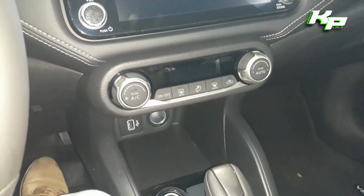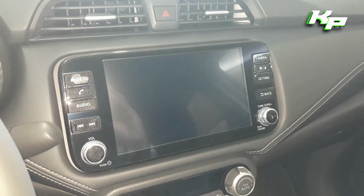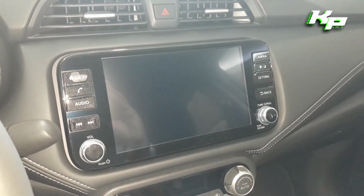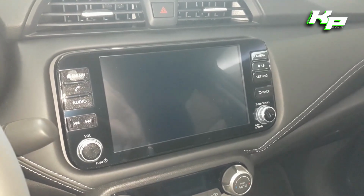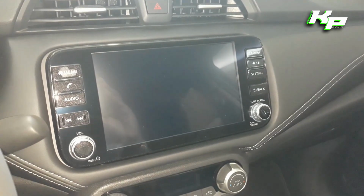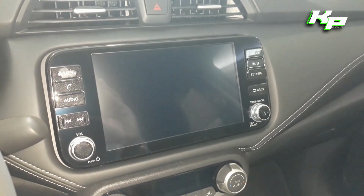Almera's air conditioning system. The Almera VE N-Sport comes with a Nissan Connect head unit with an 8-inch infotainment display, different sets of media connectivity settings including Apple CarPlay and Android Auto, and the sound system itself is provided by 6 speakers.